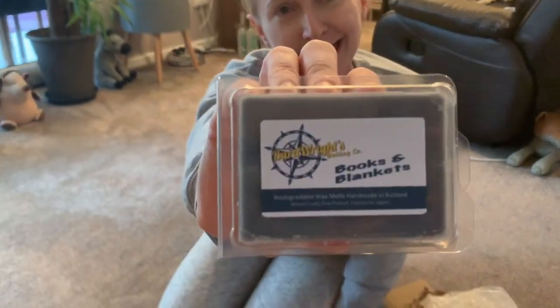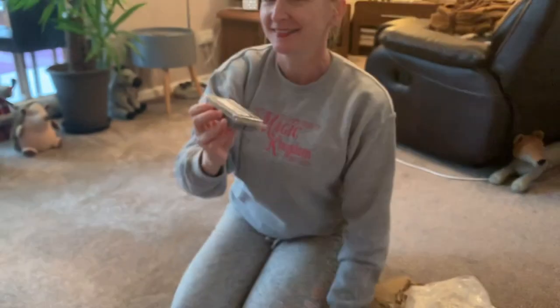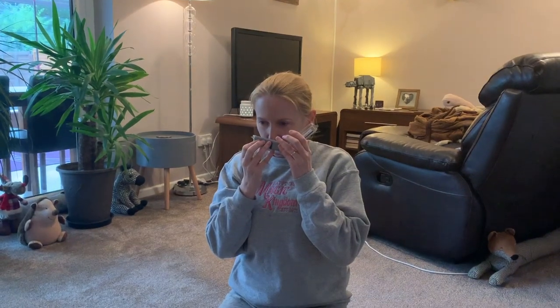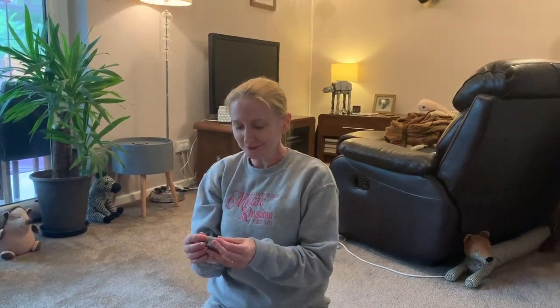And the one that I couldn't resist, I didn't care what it smelled of because it's got such a cool name. It's called Books and Blankets. Who doesn't love a book and a blanket? It's got sort of almost a weird old parchment smell to it. I like that as well. I've never met a Bardwright's melt I don't like.